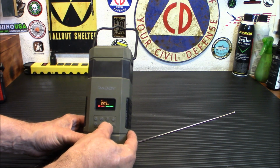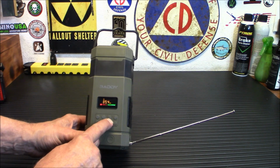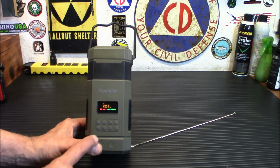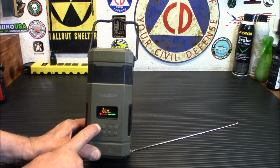Okay, that's your station. It does do scan. So if I want to go to 88, let's see, 88.9. Let's see. There, see? So it will auto scan through the stations. Definitely a nice little radio. Let's turn off the sound.